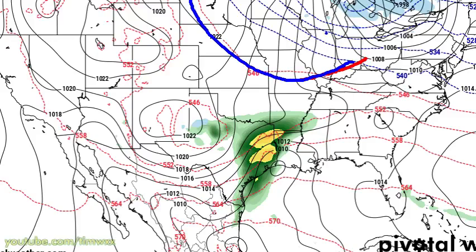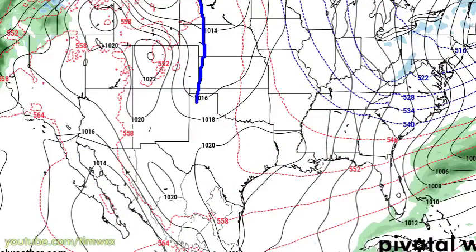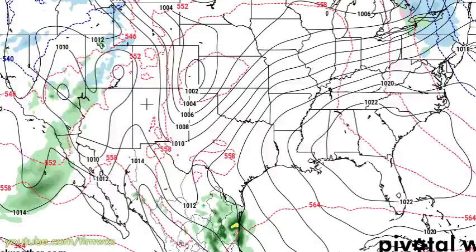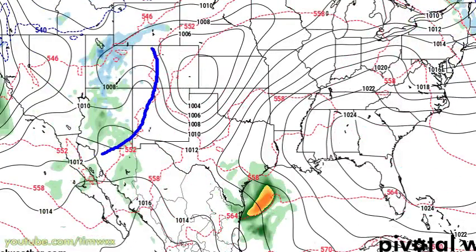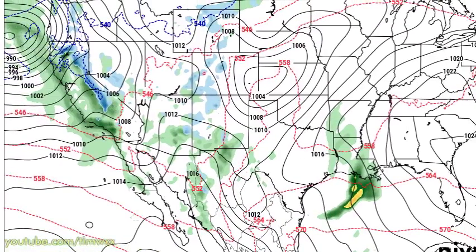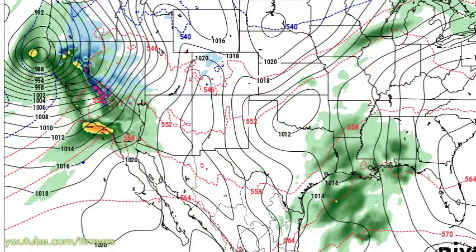Here's a bit of a backdoor front coming into the northern plains. Then things kind of quiet down. We've got this lee side trough pattern, and then we get active out in the Pacific. So by Saturday and Sunday, we've got the first Pacific system moving inland. Not a whole lot of rain with that, looks like. But then by Sunday and Monday, yeah, things get busy once again out in California here. So there's our next shot there on Monday.